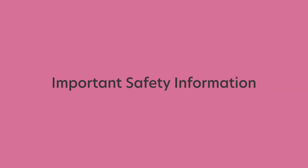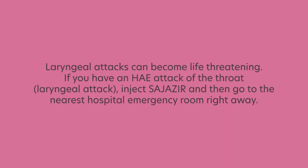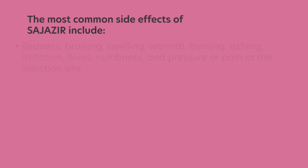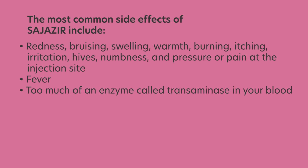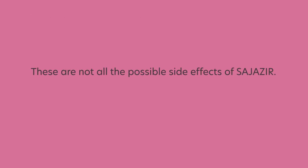Important safety information. Laryngeal attacks can become life-threatening. If you have an HAE attack of the throat, laryngeal attack, inject SAJAZIR and then go to the nearest hospital emergency room right away. The most common side effects of SAJAZIR include redness, bruising, swelling, warmth, burning, itching, irritation, hives, numbness and pressure or pain at the injection site, fever, too much of an enzyme called transaminase in your blood, dizziness, nausea, headache, rash. These are not all of the possible side effects of SAJAZIR.